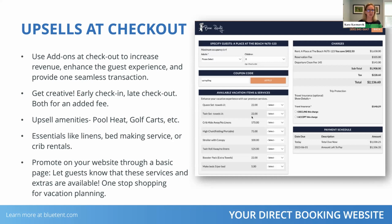Also for essentials like linens, bed making service, crib rentals, you can add all of that in there for the guest to select as they check out. It's great to enhance the guest experience. Again, it sets you apart from the OTAs. Maybe your competition isn't offering this. It's a great tool to utilize specifically with VRM because it is so easy to integrate into your website.